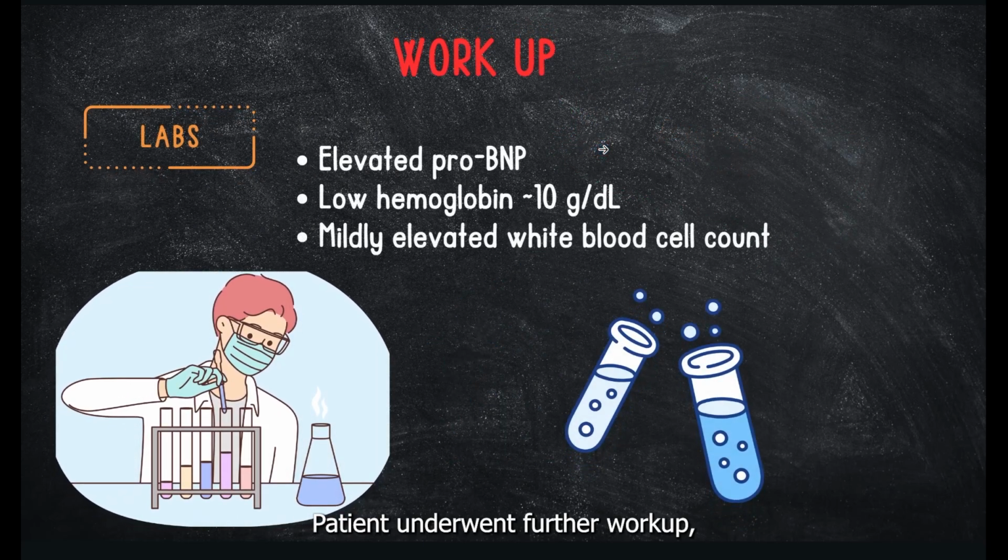The patient underwent further workup, including some labs. Her labs came back abnormal, including elevated proBNP, mild anemia, and elevated white blood cell count. ProBNP, or pro-B-type natriuretic peptide, is a substance produced by the heart. It can be used as a stress signal that can sometimes indicate heart failure.